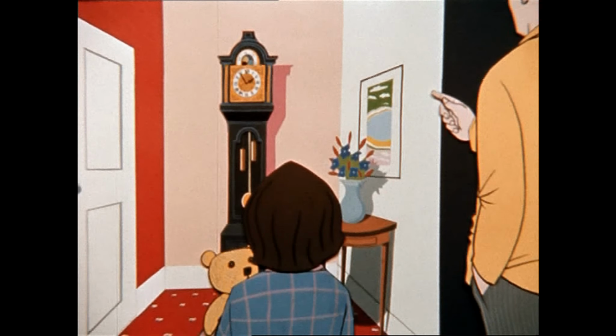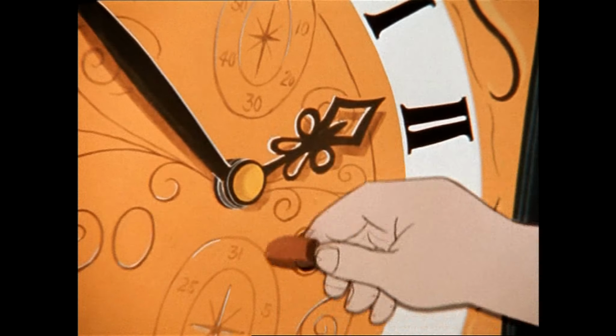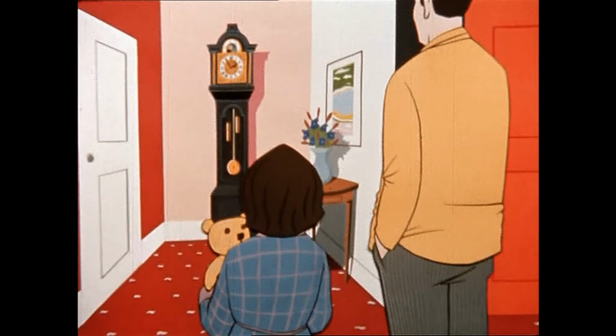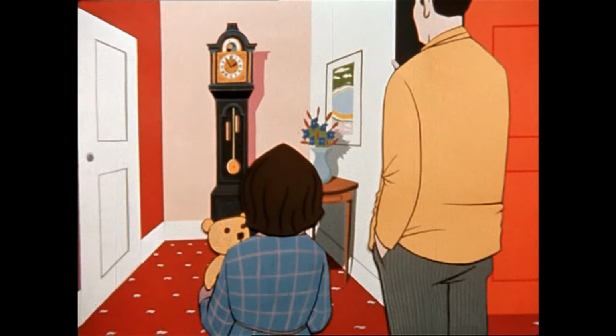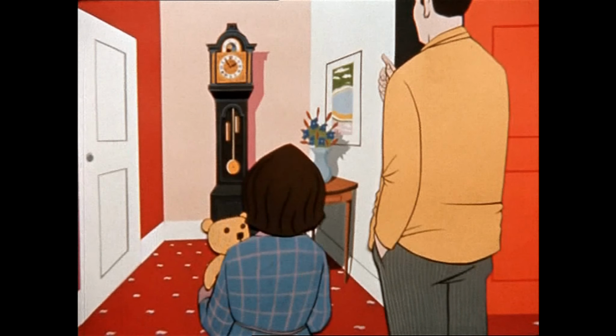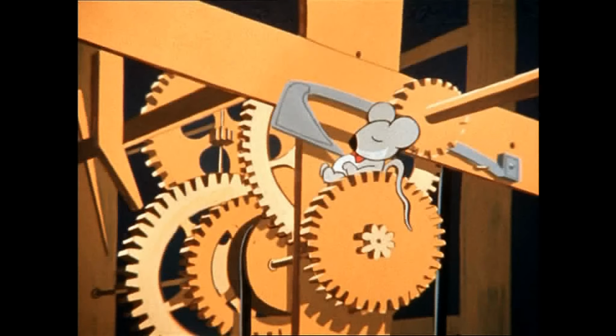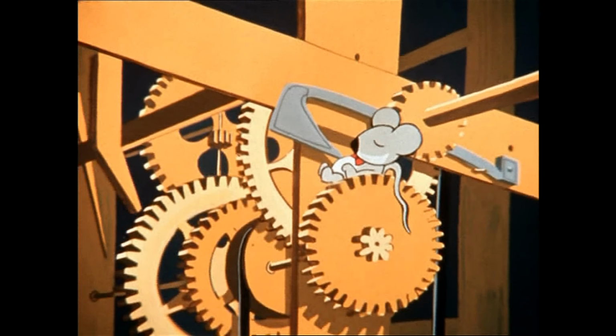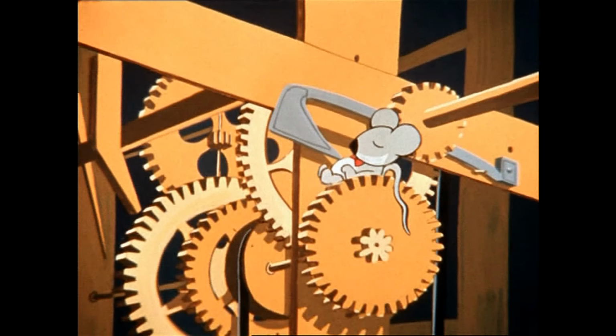This clock needs winding up. No, it's still not going. I'll have to get the man from the clock shop to mend it. Midge didn't hear that because he was fast asleep. He slept in the clock all night.